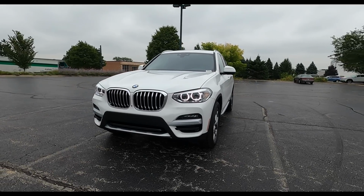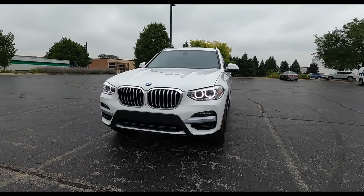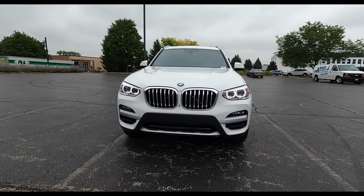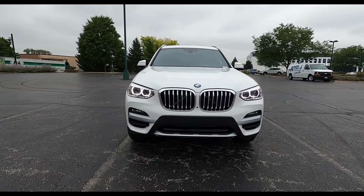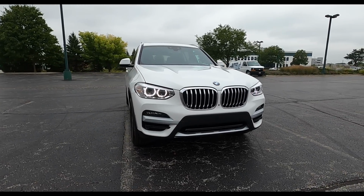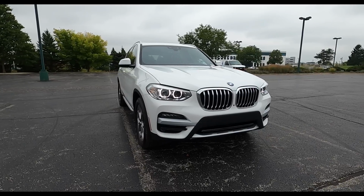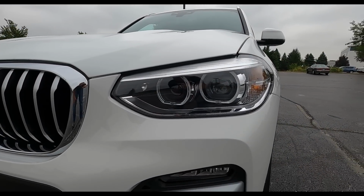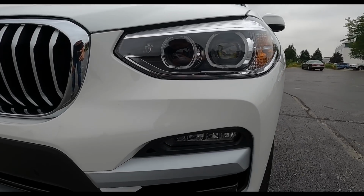Okay, let's start out with the outside. The X3 has a round, curvy body infused with BMW's athletic stance. The front is dominated by large kidney grills that look even bigger in person, and the bumper has a sporty design with some satin aluminum painted pieces. The LED headlights have cornering function, and the fog lights are also LED.